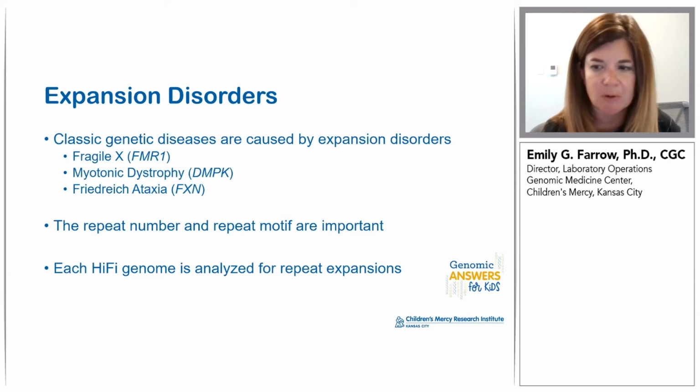And so now in our program, each HiFi genome is analyzed for repeat expansions with a tandem genotype output that allows for quick scanning of repeat numbers. And then the expansion can also be directly visualized using IGV.